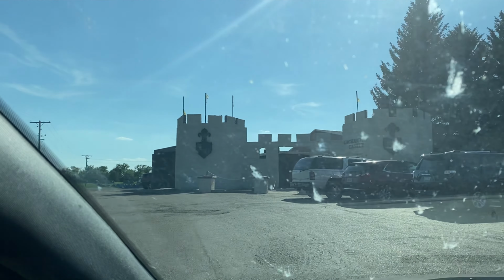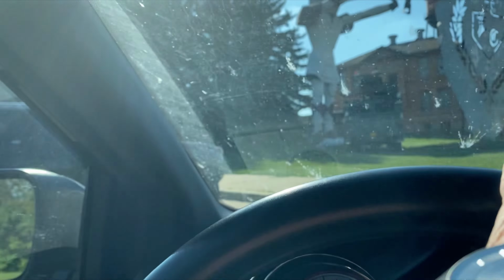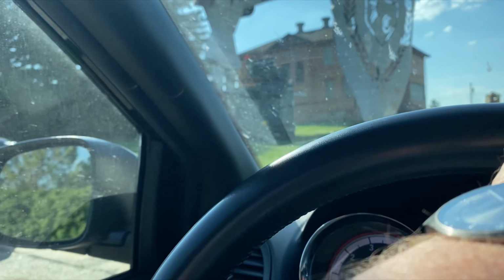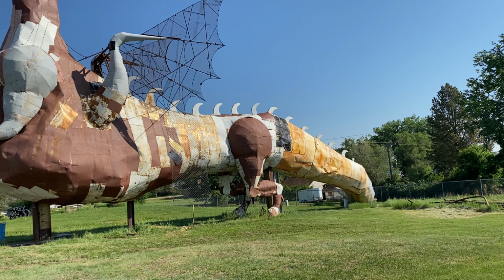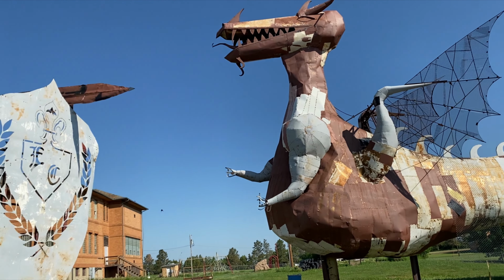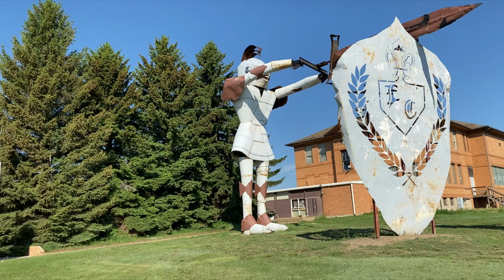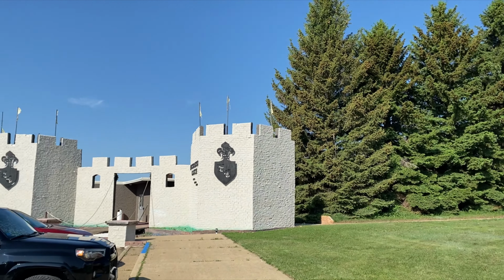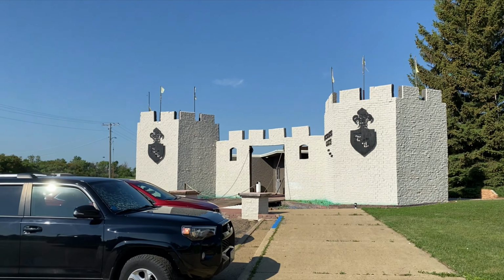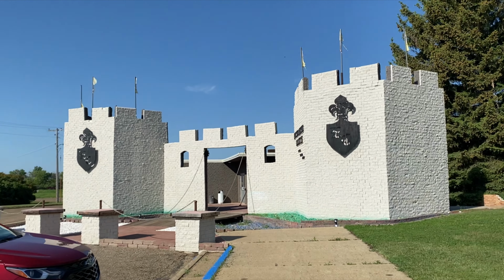I pulled my car into the parking lot, and through my bug-splattered windshield, I was greeted by Gary's latest work in progress, a giant knight doing battle with an even bigger dragon. I've heard that Gary plans on rigging up the dragon so that one day it can breathe fire. Just to the left of the knight and the dragon is the entrance to the Enchanted Castle.